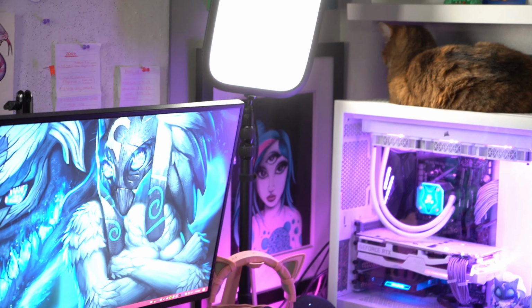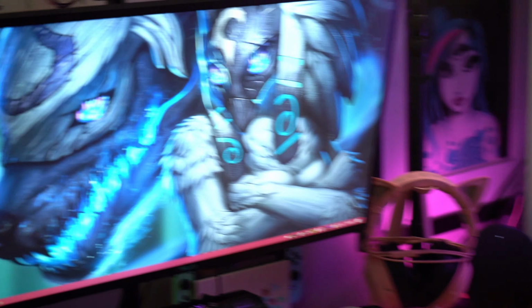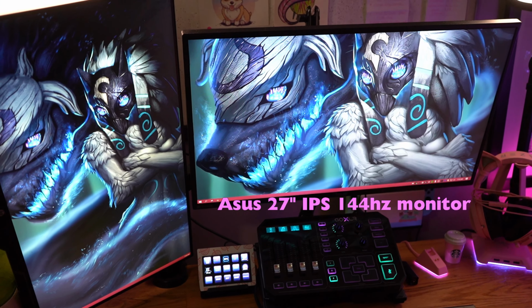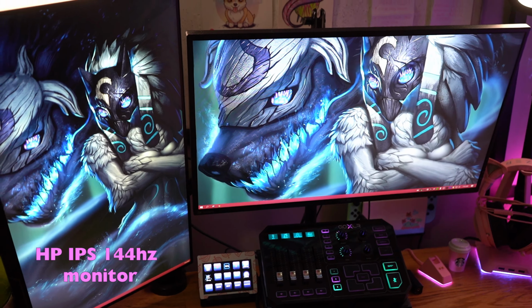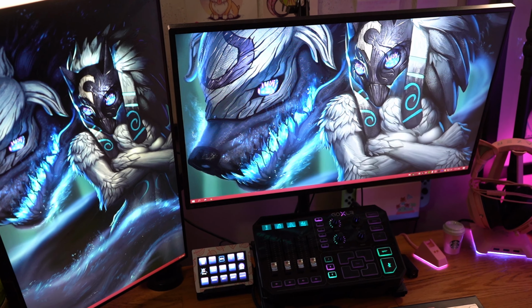So let me just tell you a bit about my setup here. So we got two monitors, both 144 Hertz. I don't know what brand exactly they are. I just know that it's an Asus and an HP monitor. The left one's an HP, the main one's an Asus, and it's a 27 inch, and the other one I believe is 24 inch.